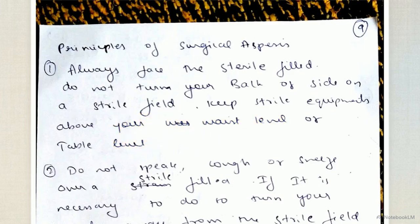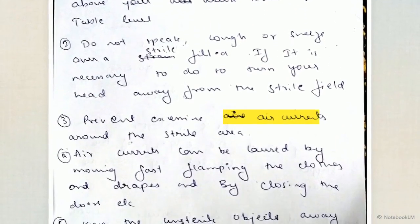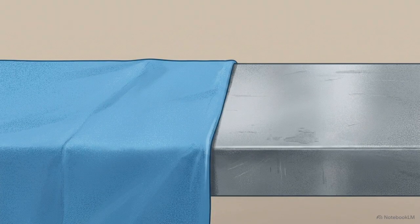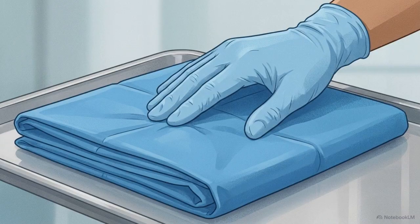Never turn your back on the field, and aggressively prevent air currents by avoiding speaking, coughing, or making fast movements with clothes or drapes. Asepsis operates as a binary state. There is no such thing as being partially sterile. A single broken rule compromises the entire procedure and directly endangers the patient.